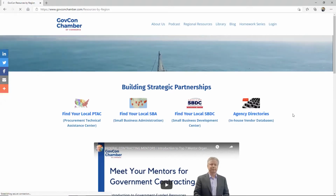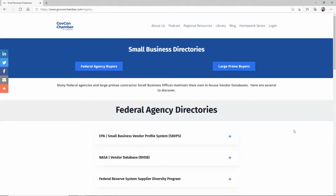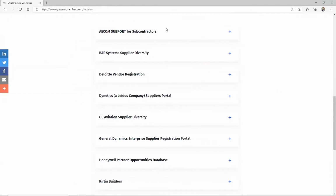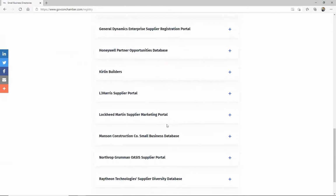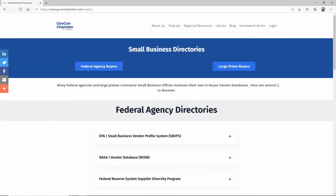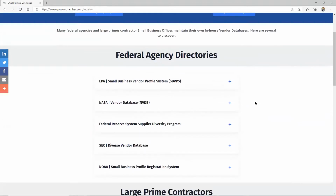Okay, agency directories. If we click on these, right now we've got 5 of them from the federal side. And then on the large primes, we've got, I don't know, 10 or so, maybe 20 that are in there. These explain what they are. I'm not going to walk you through each one, but you can come to the website, govconchamber.com, and under regional resources, find the federal agency directories or the small business directories. When you do, you'll see some of the information, plus you'll have a link.